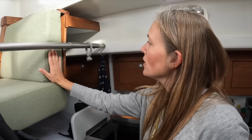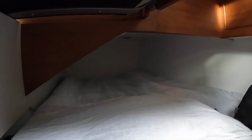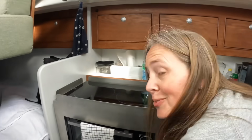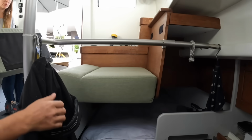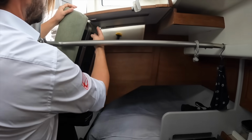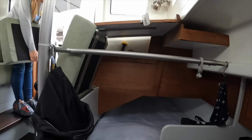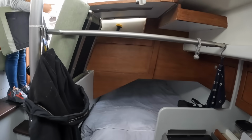Oh, this is pretty. And there is a space for two here. Two? No, I think it's for one. I mean, two little people. We would fit two there easily. So this pillow comes off, and then the seat folds open. Oh, and you have a table here. Provide access. And you also have a table here. Yeah. Kind of.